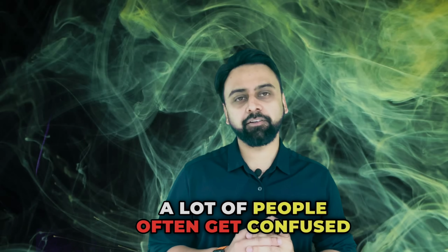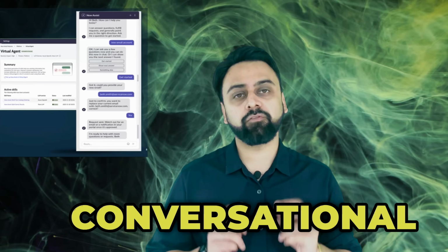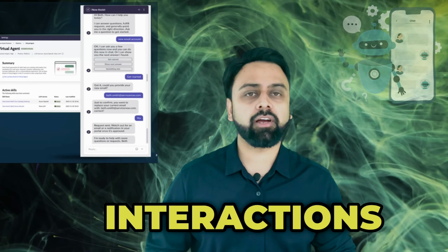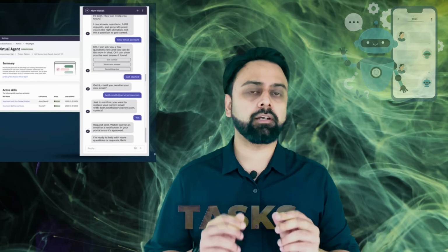A lot of people often get confused between Now Assist and Virtual Agent. So the Virtual Agent is at the front end. It's a conversational chatbot interface designed to engage directly with users, facilitating interactions like answering questions or automating simple tasks.